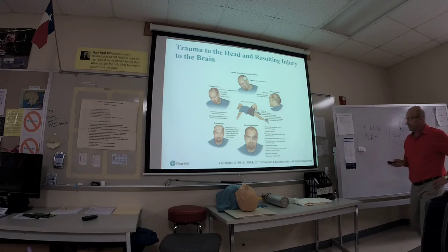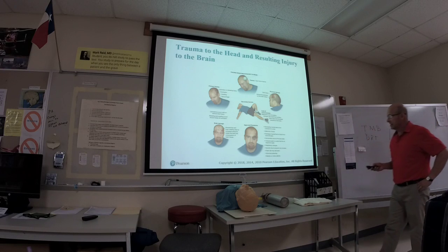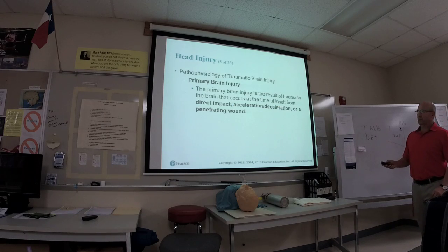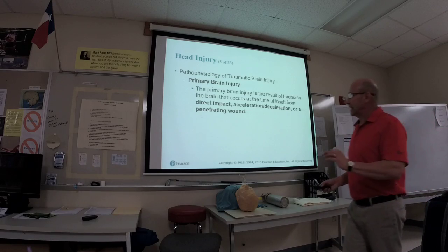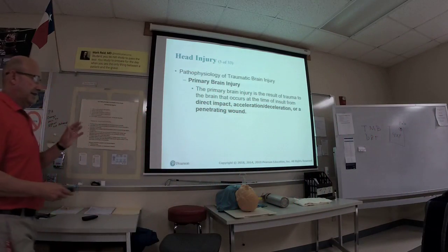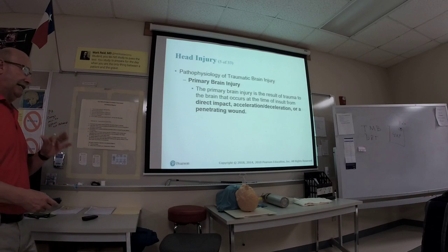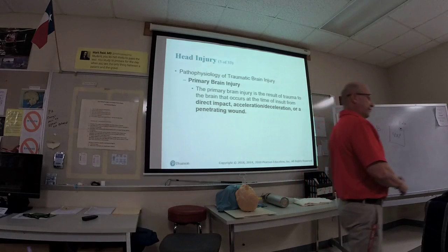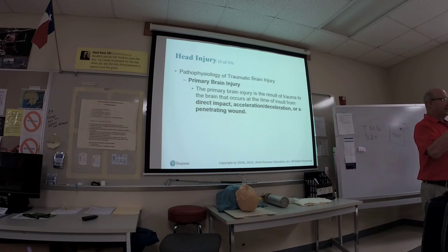Okay, move on. Sensory motor deficits, posturing, you get concordant posturing, disturbed posturing, right? So you get these different things from head injuries. They break it down into a primary head injury, okay? Where you have direct impact, acceleration, deceleration, coup, contrecoup.